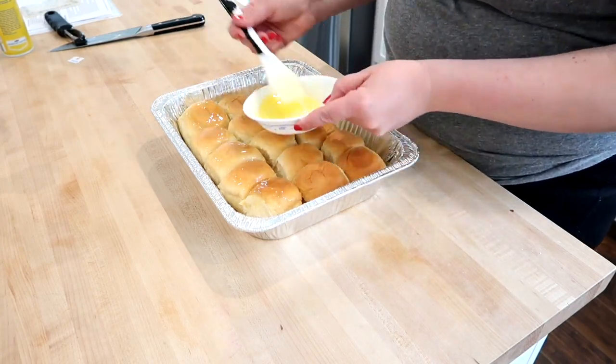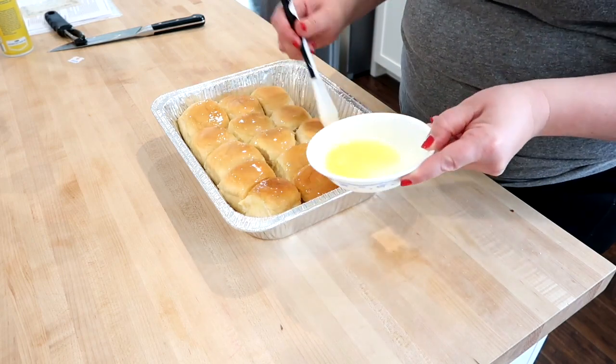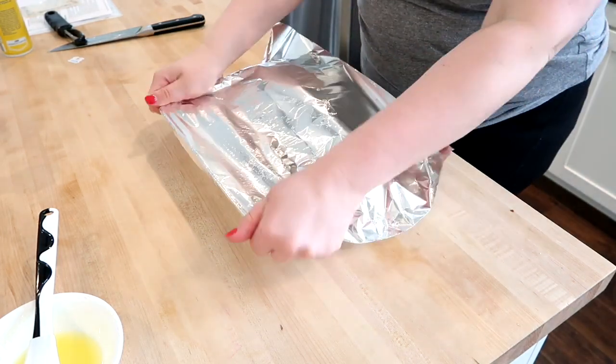I melted a couple tablespoons of butter in the microwave. I'll just brush that over the tops of the rolls and cover this with foil. And then you really only need to heat it for about 10 to 15 minutes in the oven. If you don't cover it, they might get a little bit too crispy.